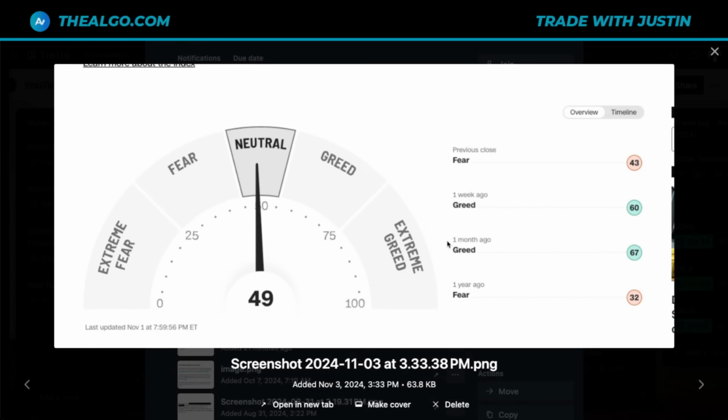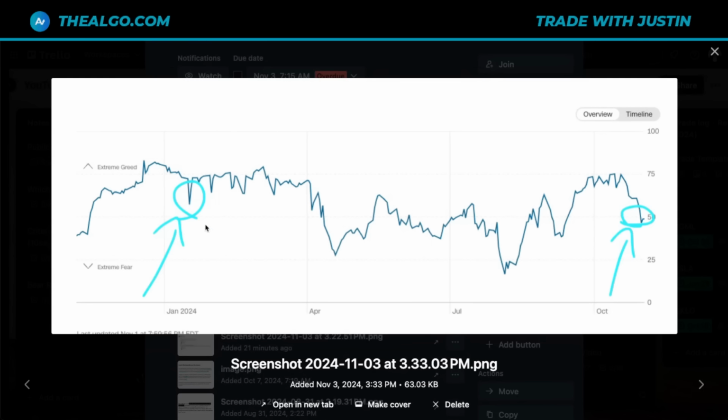A week ago, a month ago, we were greedy, and a year ago, we were fearful. So we went from fear, and now we've bounced back here to neutral. Please remember, if these hardcore Wall Street bulls are really going to drive us higher, there should be a bounce, because we didn't make it down to 50 last time.